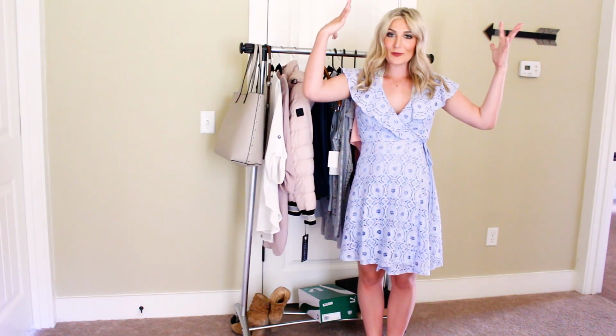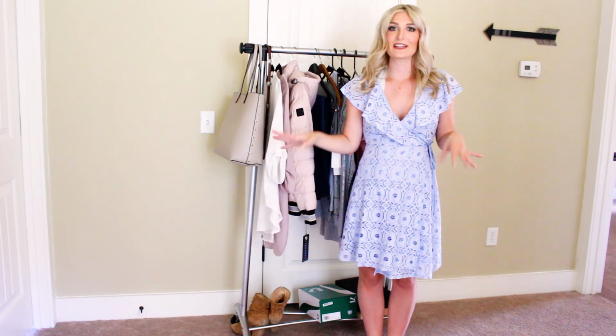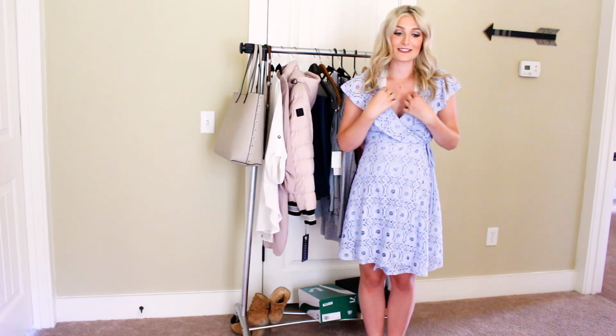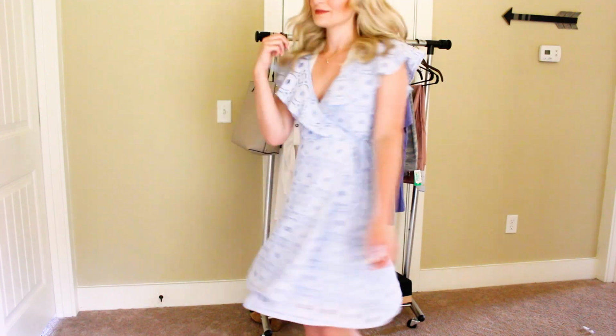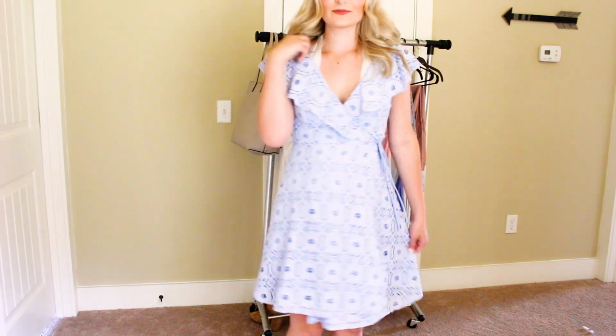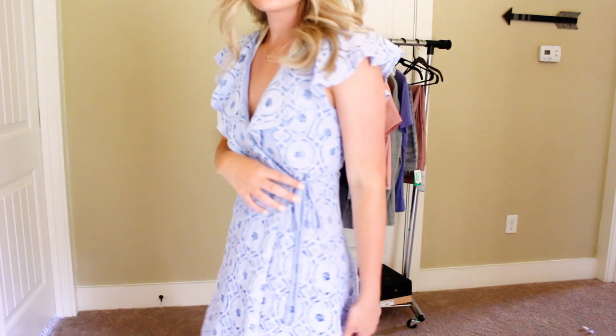Okay, welcome to probably my favorite piece that's a little bit more dressy from my sale picks. This dress, y'all, there are no words. It's so dang cute. It is appropriate. It is in this beautiful periwinkle color. It's on sale for $35.90. Like, this is a great quality dress. It's precious. It's got little ruffle sleeves. It is a little wrap dress. It ties. It is adorable.